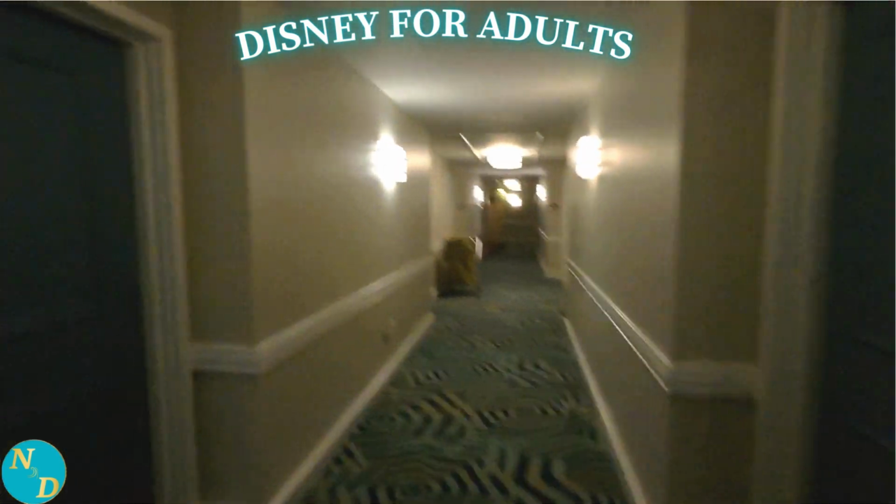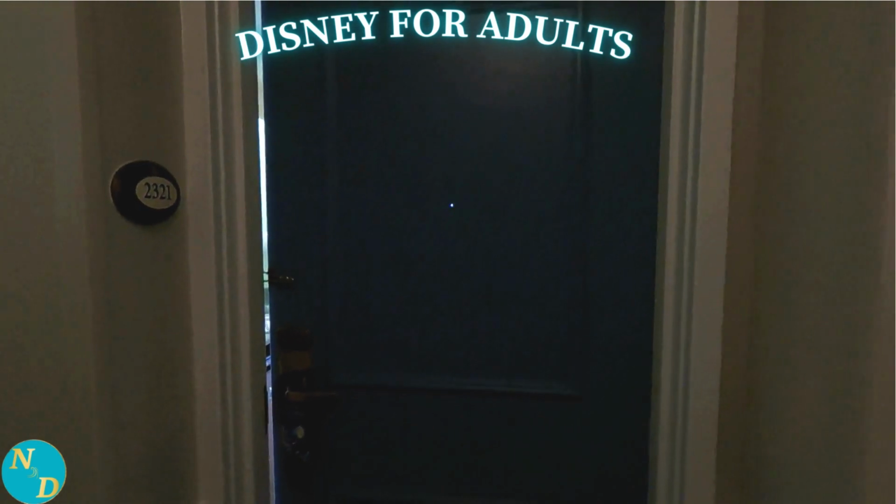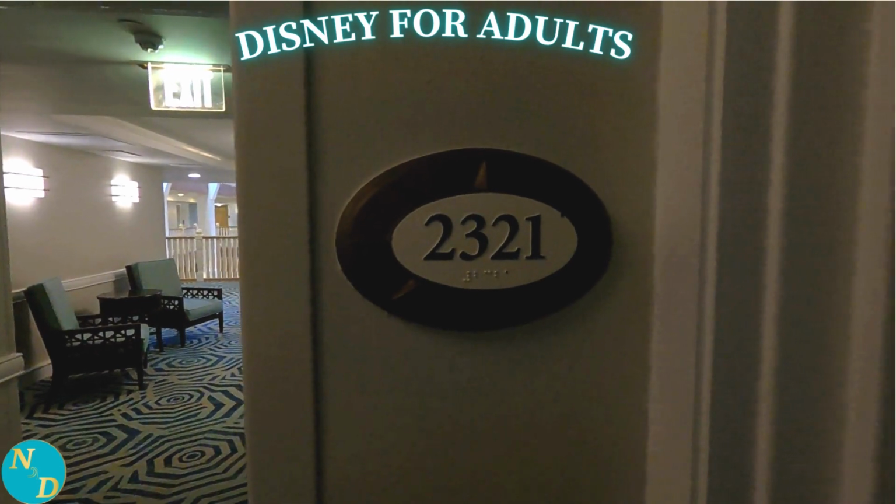Welcome. Here we are in our Ocean View room at Disney's Vero Beach. In particular, this is room 2321 on the 3rd floor. Let's go in and take a look at our room tour.